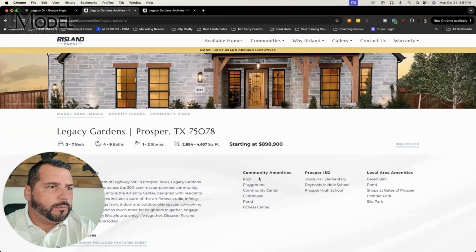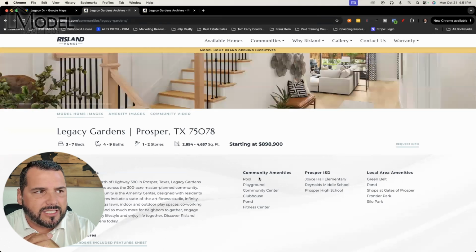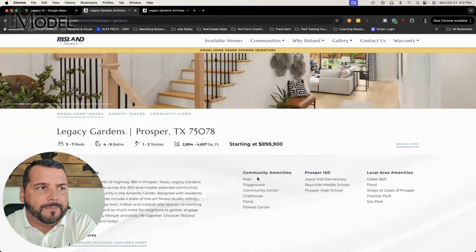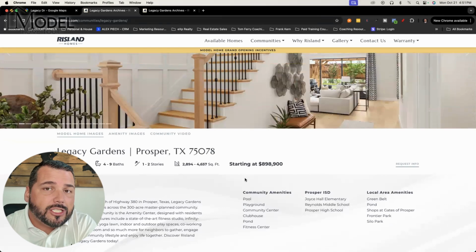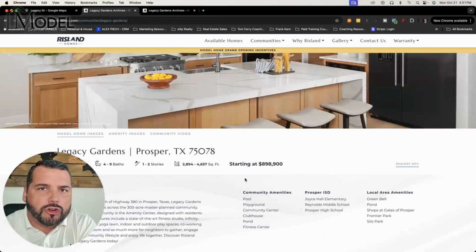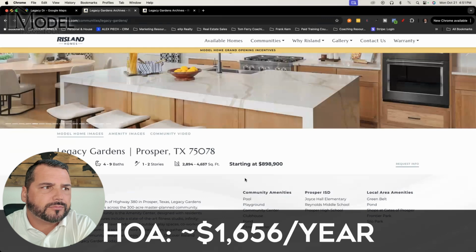The amenities include a pool, playground, community center, clubhouse, fitness center, just a ton of stuff to do inside the community. With that said, your HOA for the year is under $1,700. It's like $1,656 a year for your HOA.